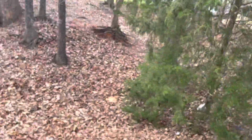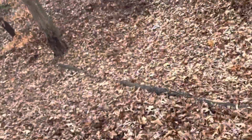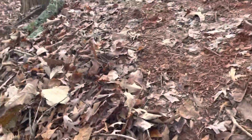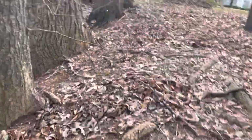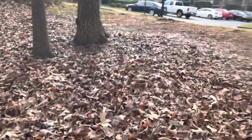And I see Chevy Traverse, Honda Accord, and... Ooh. You never know if there are snakes. So, watch out for snakes. They could be hiding in the leaf somewhere. So, this place is dangerous to be in.